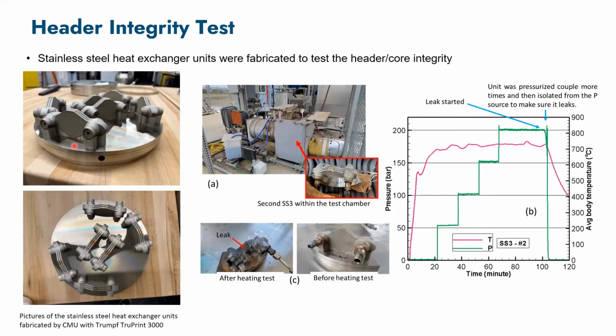We put it in our chamber and heat it up, increase the pressure, and also try to validate our models to see whether this part fails at the location that we are seeing in our simulation. So we did those experiments and we got some failures that we were predicting. So we have better confidence that the monolithic piece is going to survive.